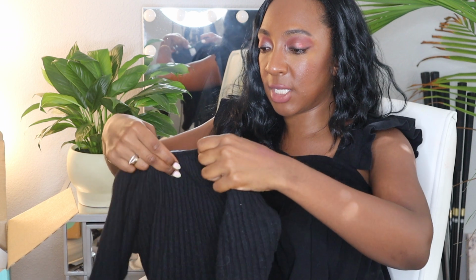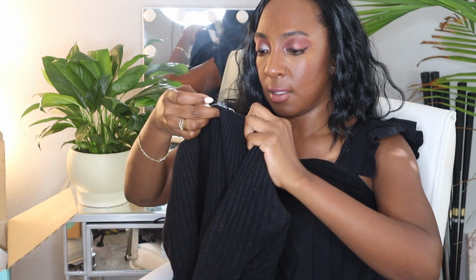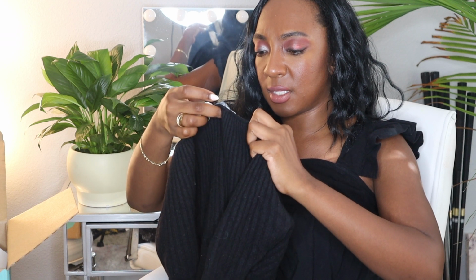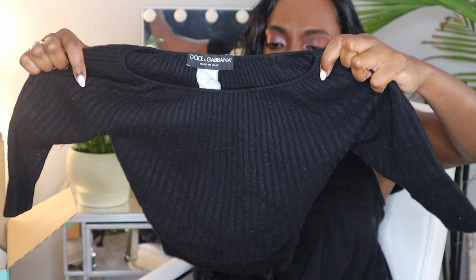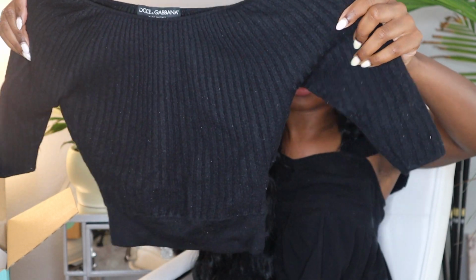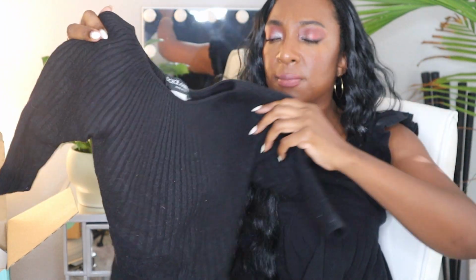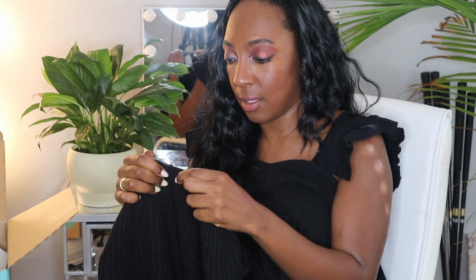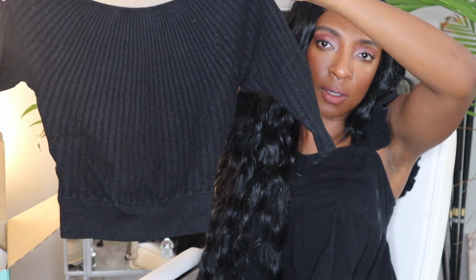This is Dolce & Gabbana, made in Italy. It's a black sweater crop top. The material tag is kind of faded, so I can't see the material, but I think it says it's wool. It's in really good condition. I mean, it has just some minor pilling. The tag is in great condition. This is cute. This is something I would wear.